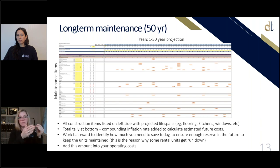Because the reality is, if we paid, I don't know, $15,000 for a kitchen today, it's not going to cost $15,000 in 20 years. It's going to be more simply because of inflation. So all of that basically is calculated in, and that impacts your operating costs.